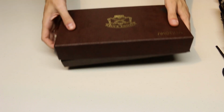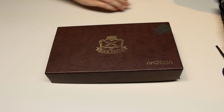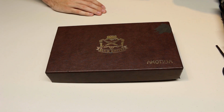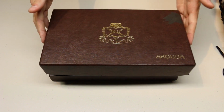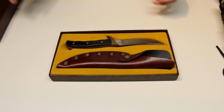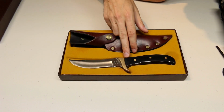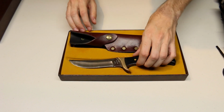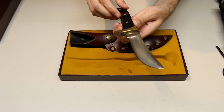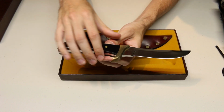And the last knife. This was the one that I paid the most for. This is the Buck Knives Koa. I don't know how to pronounce that, but it is by Buck Knives. Kind of reminds me of the Kalinga. Has nice micarta handles. I believe probably the 420HC blade steel, but absolutely beautiful.